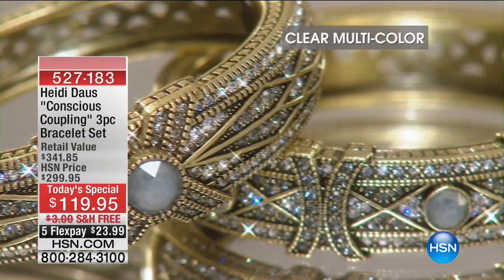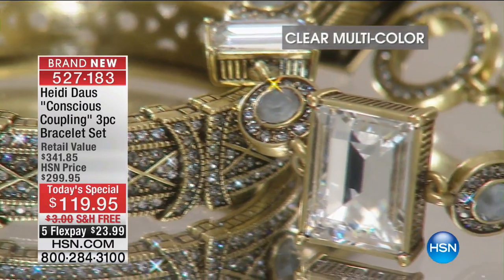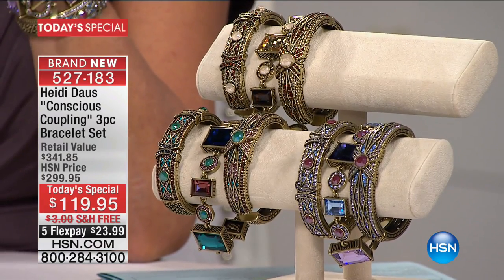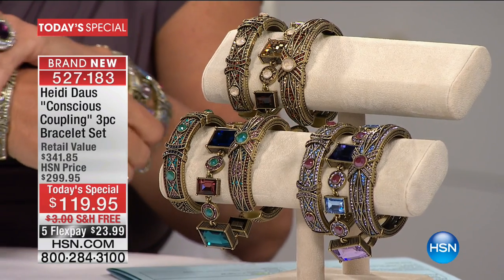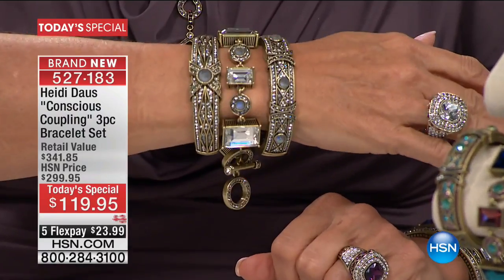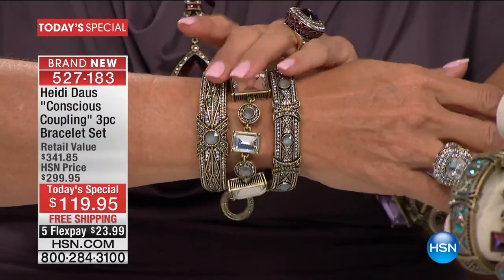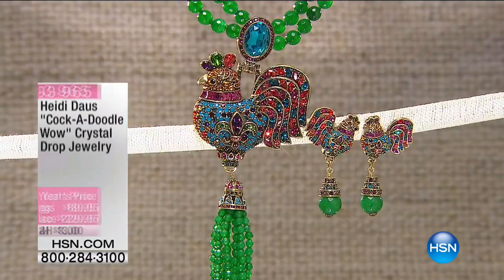Which colors did you get? Did you get the Today Special? I got the Today Special, and I got the jet necklace with the earring set. Oh, how pretty. She got the white one. Oh, that is such a good choice. Awesome. Yeah. Oh, I'm thrilled.